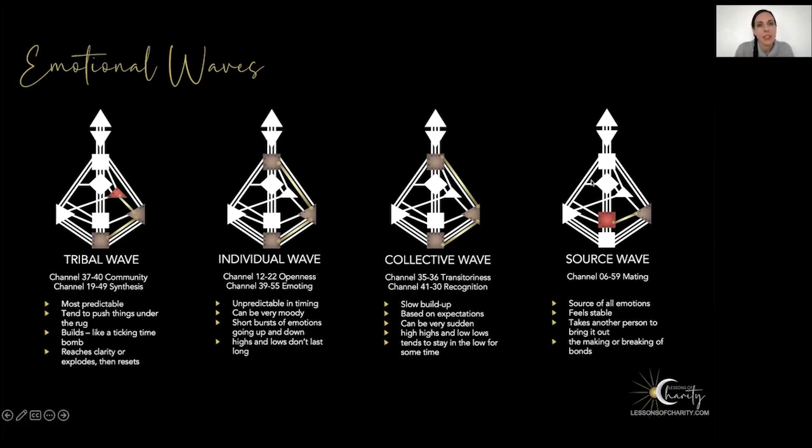Jacqueline, did you have a question? Are the waves the same as the incarnation cross on the chart? No, this has nothing to do with your incarnation. Well, your gates can play into that, but this only has to do with how you feel, your emotion. If you go into bouts of depression, it might be because of these waves. There are also gates that cause depression, besides the emotional center, but this only has to do with your emotions and how you feel about things.